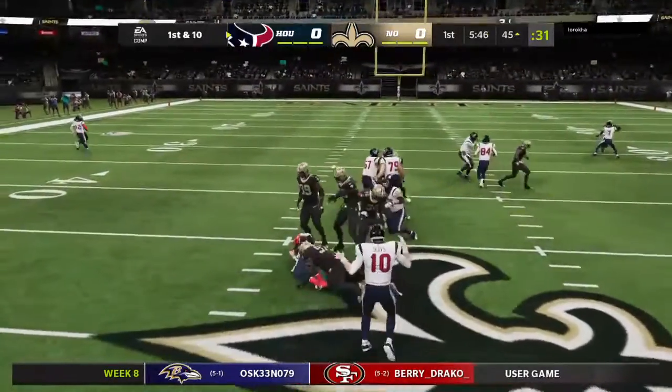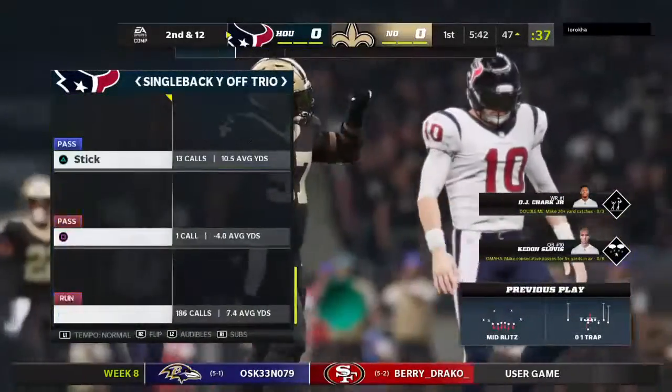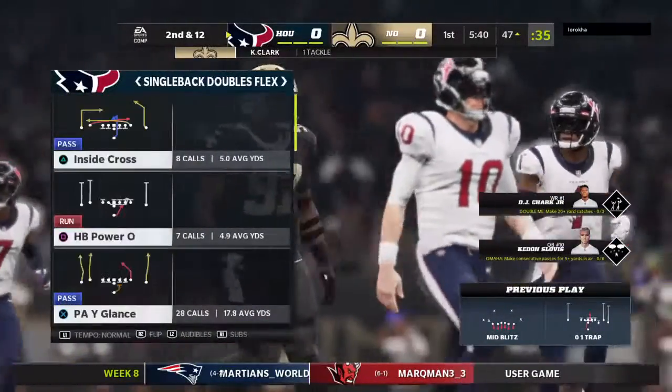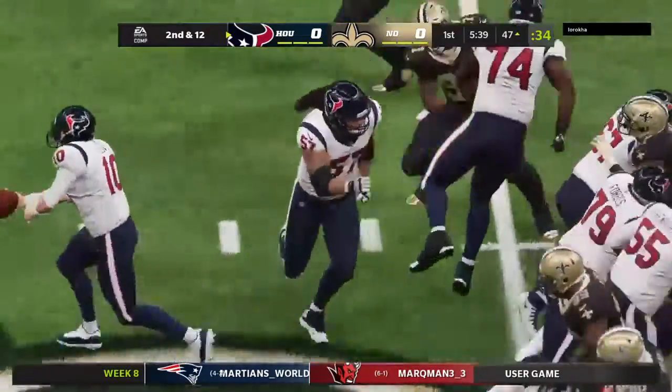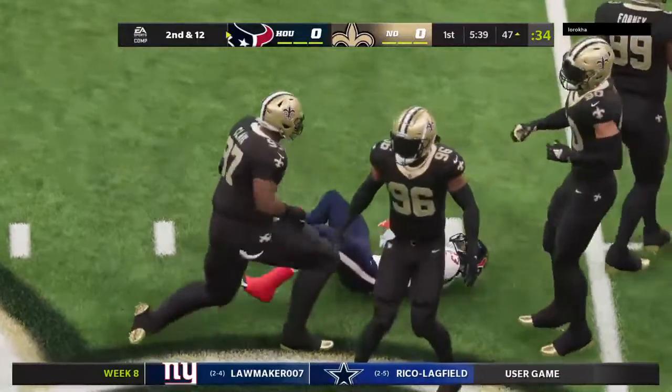Nyheim Hines, his first carry. And he is met in his tracks behind the line of scrimmage. 2 yards the loss, 2nd and 12. Nice play right there to stop him behind the line, but I want to see how this defense continues to play him here in the first half.